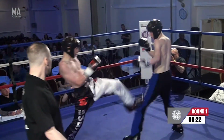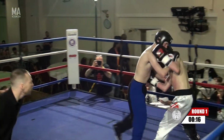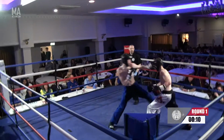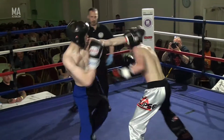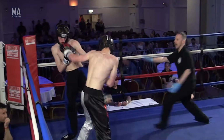Stiff left jab as well. I think that's where Dylan wants to be. I think he wants to close that leg down and stay close to him and work in that close to mid-range. Yes, Jamie had success with a solid left hand early, but Dylan has come back well now as well. And I think, as you said, to me, this whole bout depends on how well he copes with the lead leg of Jamie Morgan. Yeah.